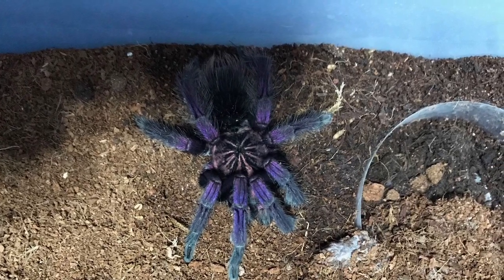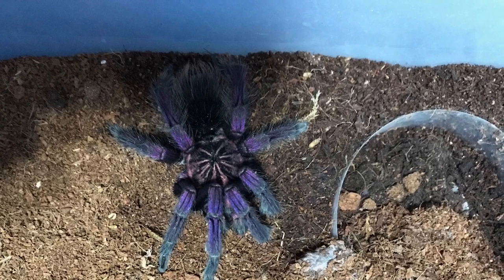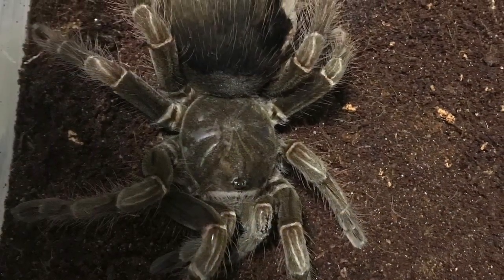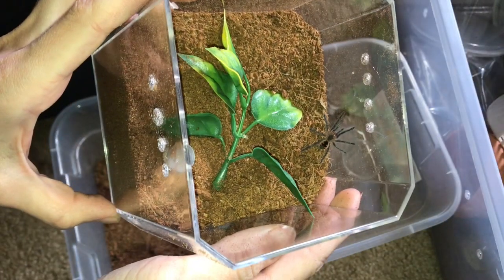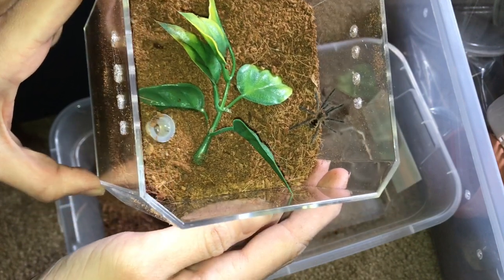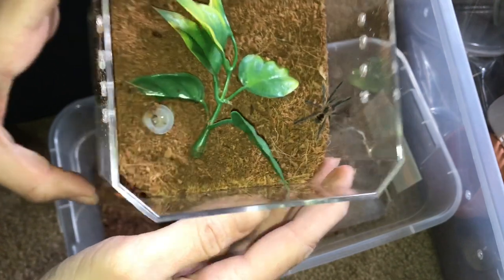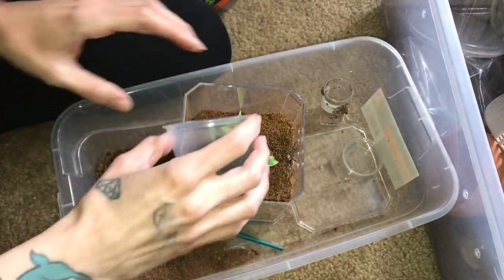And just to show you guys what it will look like as an adult, this is my specific sling's father. And this is the mother. So thank you, Ruth, for supplying these photographs of the parents. I really appreciate it. This is a little big for it. I thought it was bigger. So, oops. But yeah, this will be a nice enclosure for quite a while with this one.